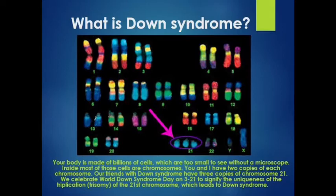And what happens here is our friends with Down syndrome, and that's who we're celebrating for Rock Our Socks. If you see where that circle is with that arrow, our friends with Down syndrome actually have 3 copies of chromosome 21. If you look there with that pink arrow in that circle, it says 21 underneath of it, and it has 3 chromosomes. We celebrate World Down Syndrome Day on 3/21, March 21st, because March is the 3rd month and 21 is the day of the month, to signify the uniqueness of that tripling of the 21st chromosome.